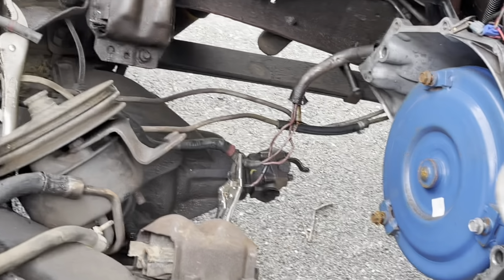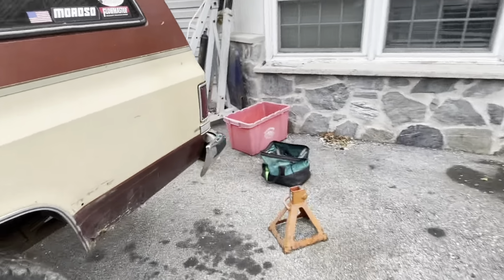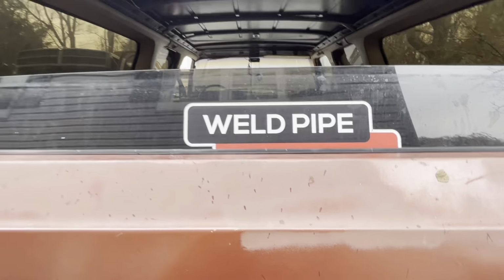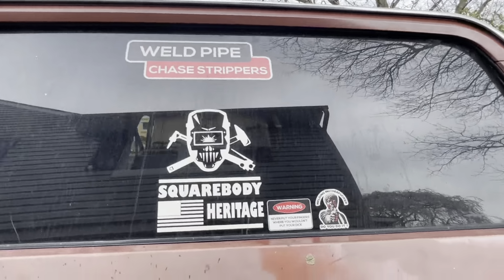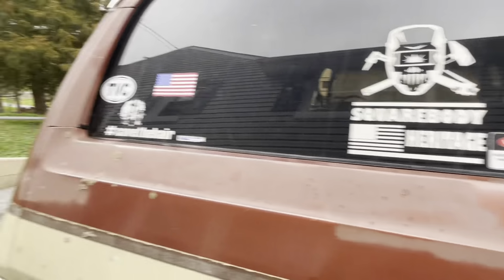We've got Happy Juice running. Jerry rigged up the electrical system. Plenty of 12-volt Happy Juice. Yeah, buddy. Remember weld pipe chase strippers? And never put your fingers where you wouldn't put your dick.